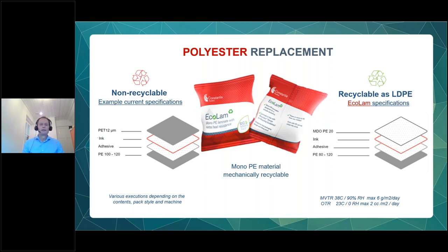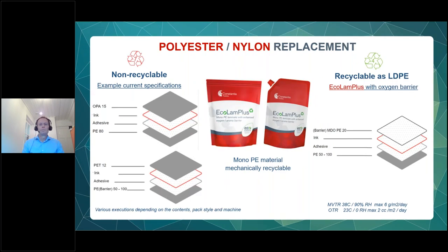On the next slide, we see another example where barrier already is required, where on the upper part, we have a nylon reverse printed with PE for a meal component in the chilled cabinet. And the same is true in the left bottom part, where we have polyester reverse printed with a PE barrier for a liquid meal component. We are replacing that basically with a barrier MDO PE and again with low SIT PE sealant films.